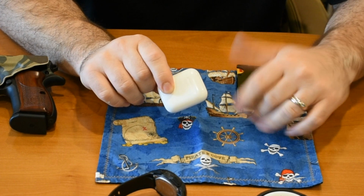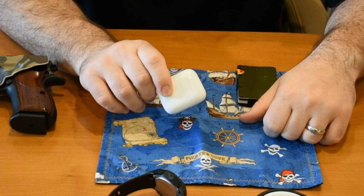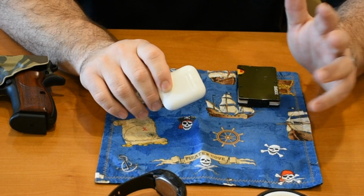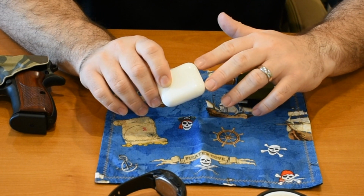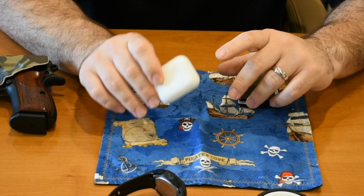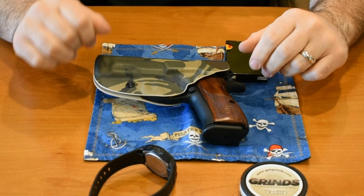I've really gotten into Audible audiobooks since the last time I made a video, so these are great walking around with these in your ears. You can listen to books, listen to whatever you need to listen to. The battery lasts forever, it seems, and just super convenient thing to carry around, so I almost always have these with me. And now for the changes since my last EDC video.